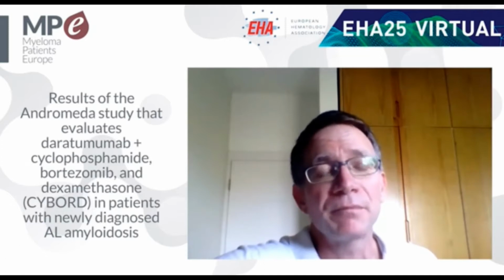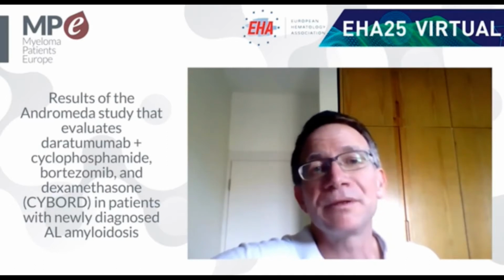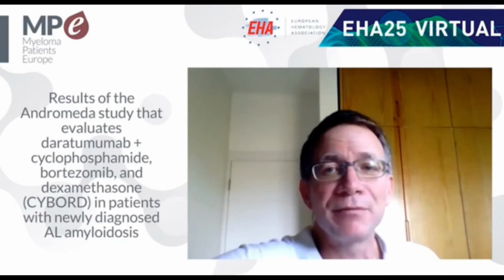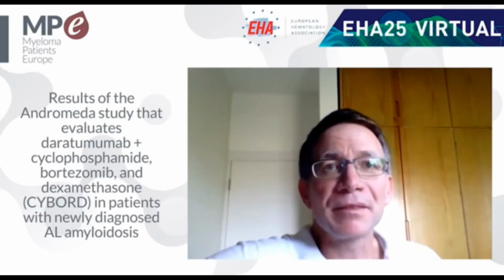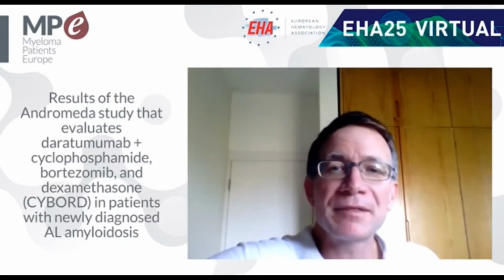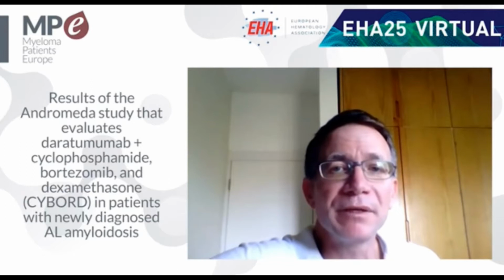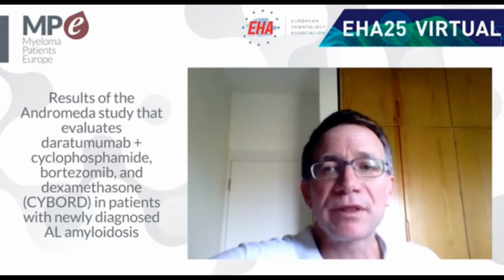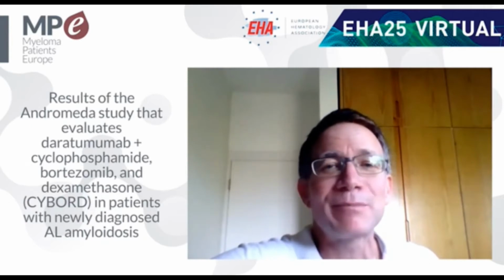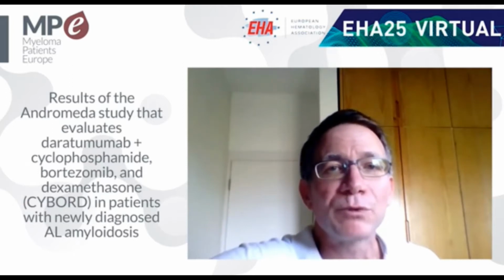So these are typical amyloid patients, and they are patients whom we see in our everyday clinic, and they were treated in this regimen. And the results were very, very good in terms of the patient outcome, and I'll explain in a moment. Interestingly, among the patients who were on the CyBorD treatment, although most of them had nice responses, about 42% of them, after finishing the CyBorD treatment, had already received a subsequent therapy, which is actually daratumumab. But still, we see very, very good results with just first-line daratumumab.